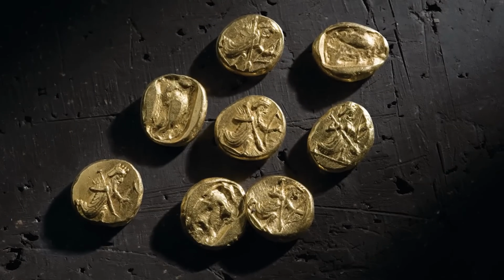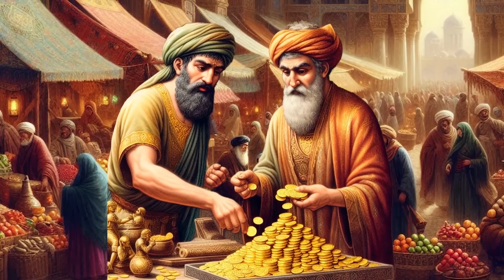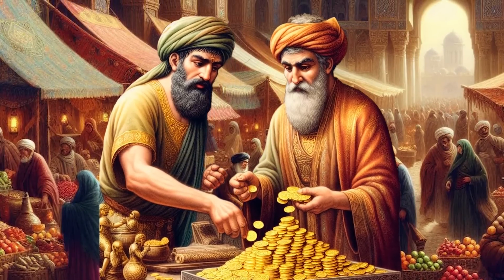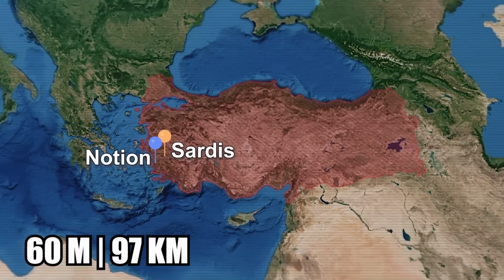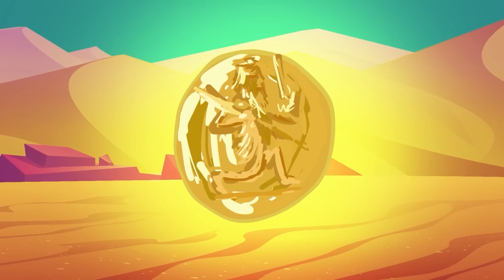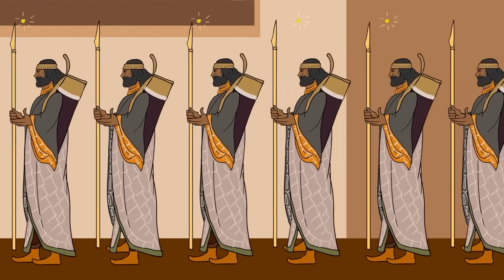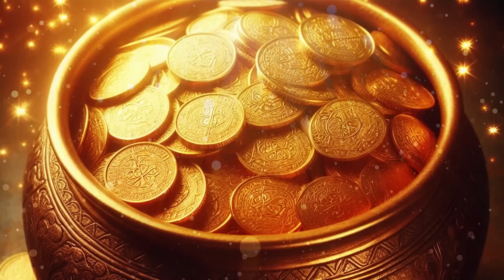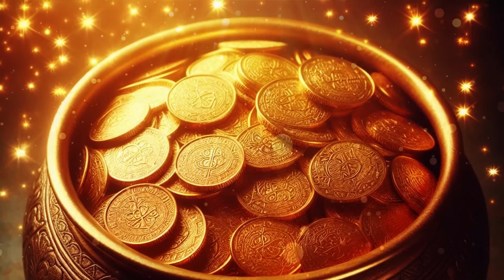The coins are called darics. 2,500 years ago, they were used by the Persians as a major currency. They were likely minted in the city of Sardis, about 60 miles from the ruins of Notion. The coins were often used to pay soldiers. A single daric equaled an entire month's salary for a soldier. That should give you an idea of how much money an entire pot full of coins was worth.